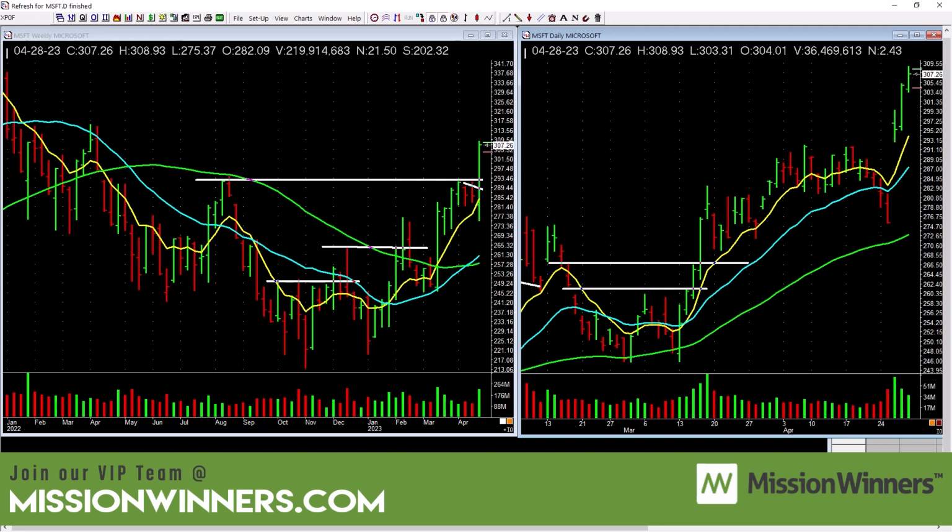Here's Microsoft. See the clean and simple base and it lifted? See the cup and a handle on the weekly? See the volume coming into it? This was on the list and it's working.